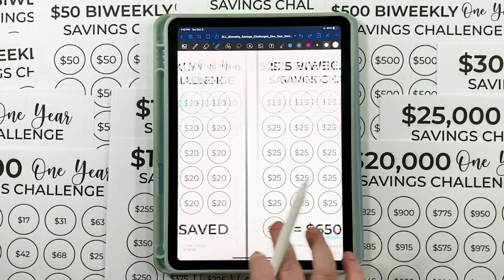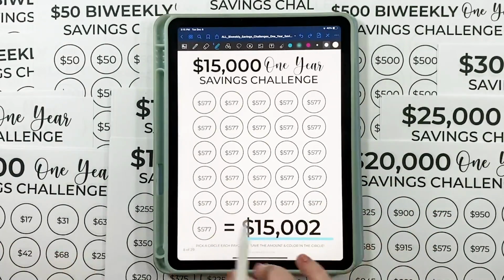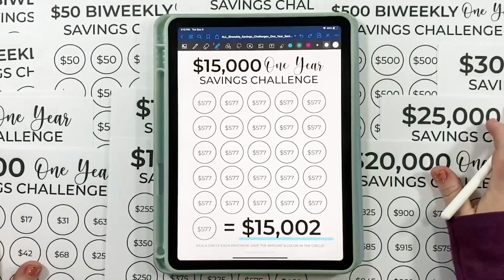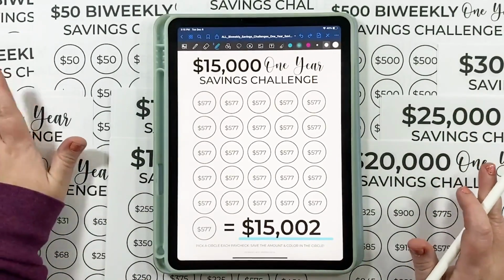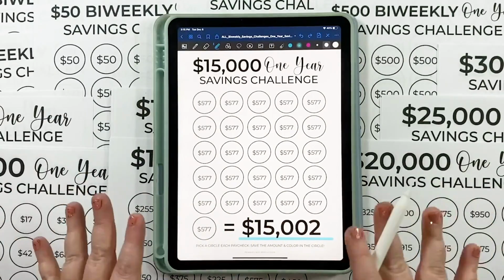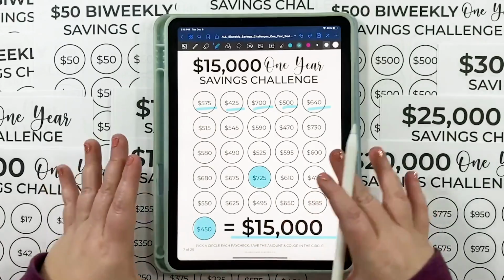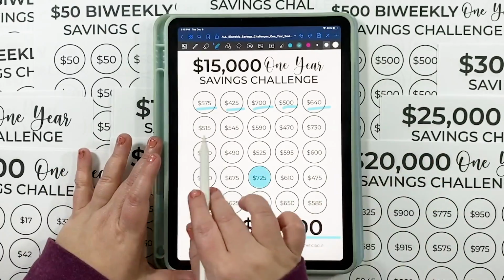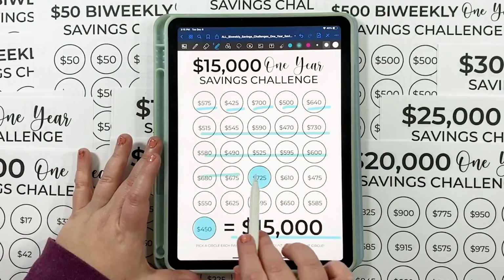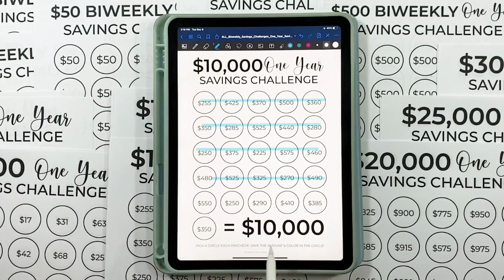There are 28 pages. That is everything that's included in this challenge. So it's a great way to save if you're saving up anywhere from $1,000 up to $30,000 or anywhere from like $130 to $26,000. There's options for every amount you want to save and different ways to do it. These are just supposed to be visual trackers that give you an idea of how far you've come and what progress you're making. Then once you've filled it in, you'll see the final amount and you'll have that in your bank account, which is really exciting.